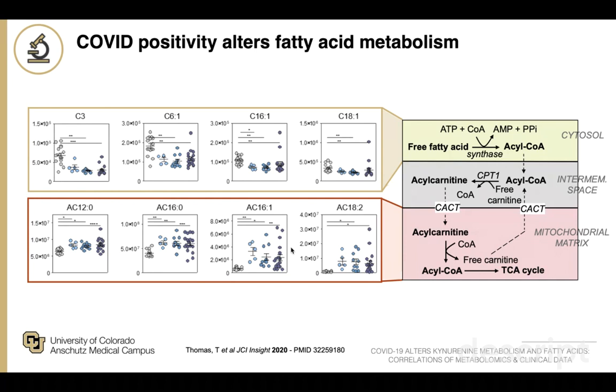And so when we see systemic levels of fatty acids and acylcarnitines changing in different directions, then we start to think, well, perhaps fatty acids are being used for a different purpose. One hypothesis that we can generate from this is that perhaps the fatty acyl carbons are being used in lipid metabolism, perhaps being used to form membranes or for viral replication.